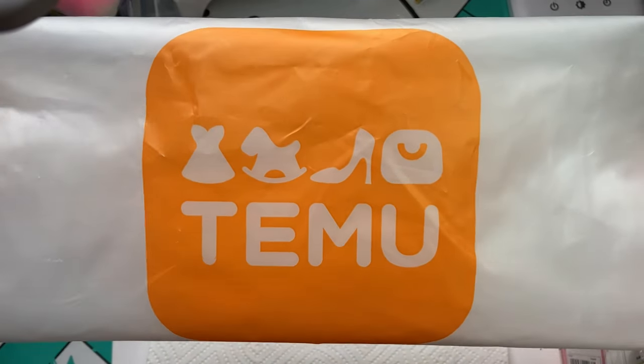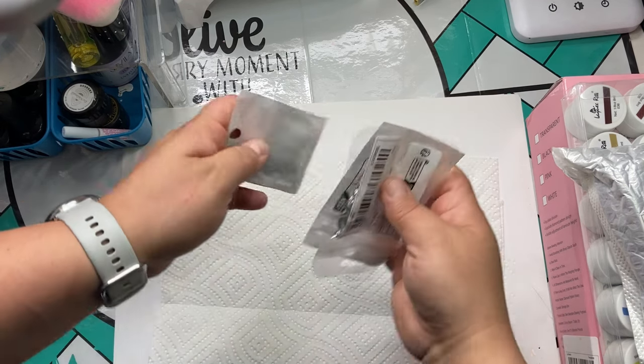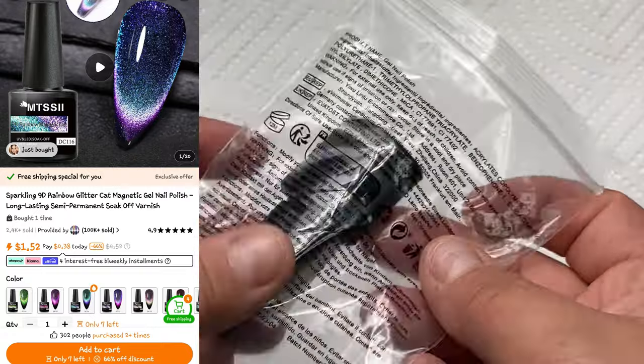I hope this information helped you understand a little bit more about Temu, so let's go ahead and get started with the first item. Temu let me pick out the items for myself.